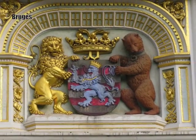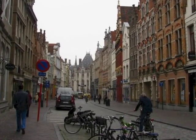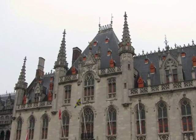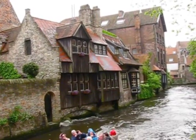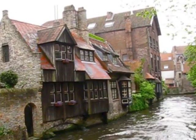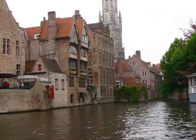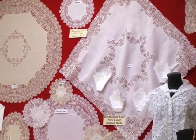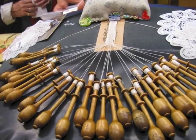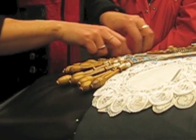Bruges is one of the best preserved Old World cities in Europe. Its historic city center is a UNESCO site. Like Amsterdam, it is often referred to as the Venice of the North. Although struggling against Chinese competition, handmade, delicate, and beautiful lace continues to be produced in Belgium.